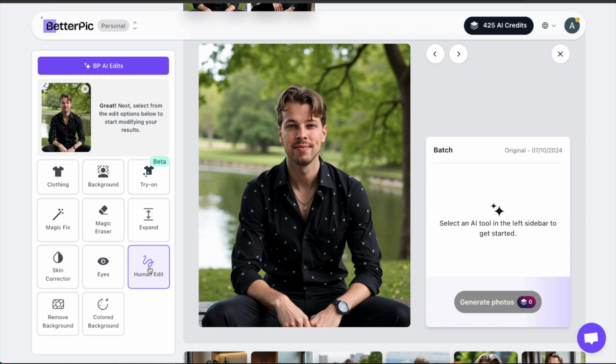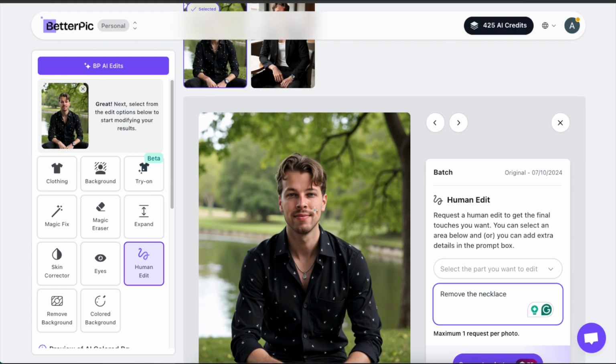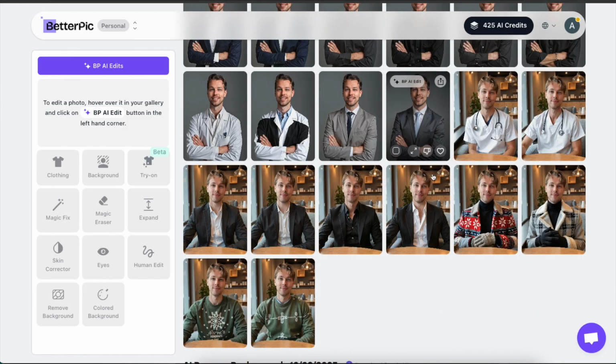then most importantly, you can do the human edit feature. So for instance, if I check this and I type in remove necklace here and I hit generate photos, it will take a couple of hours for the team to remove the necklace for me, and it will be done flawlessly. So after that, I will receive a photo where I no longer wear a necklace, but it still looks realistic.